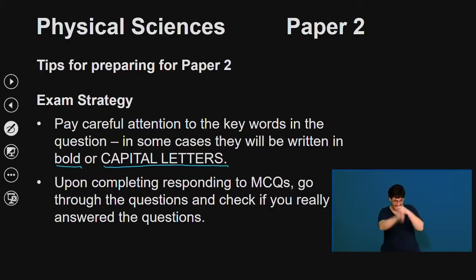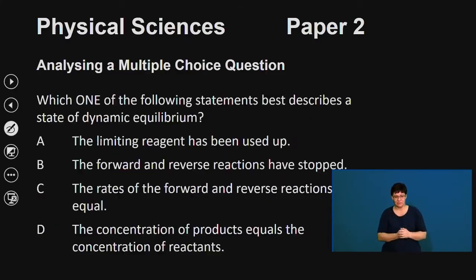So emphasis is on words or terms that have been written differently, okay? Once you respond to the multiple choice, read the question once again and check if you have answered the question, okay? Because a lot happens in your head while you're trying to think about the reason why option A is out or whatsoever. As a result, you end up not answering the question, right? And then there's a simple example here.